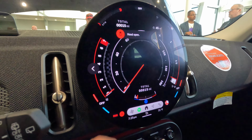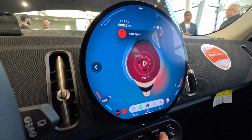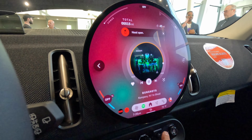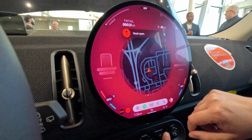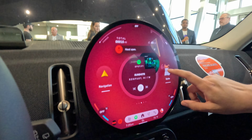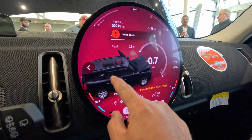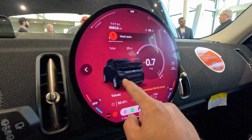So this is the only mode that has the speedometer and tach. Vivid is kind of interesting. I don't know what exactly Vivid does. They changed the music apparently. So play with Spike. Spike, give me my boy. Oh, that's cool. I could do that? I do now.